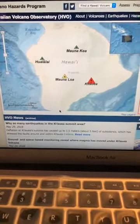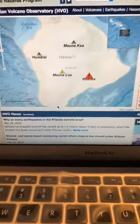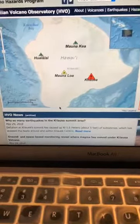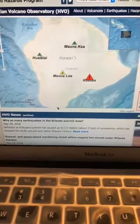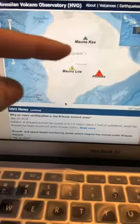It's something we've been talking about for a long time. Civil Defense has been working with the USGS and HVO for a long time to figure out how to make sure those people can get the most warning as quickly as possible when that actually does happen. Not if, but when. All right. So this is Mauna Loa down here.